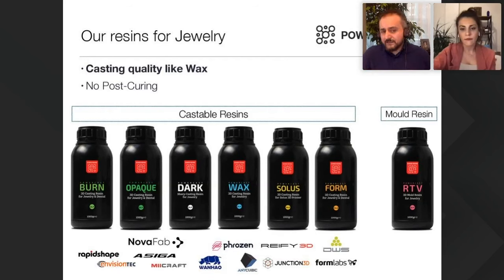There is also one resin that I didn't mention here. We may speak to it right now. It's what we call the zero resin, like a Coke Zero, because most of the castable resins are shrinking, as you may know.